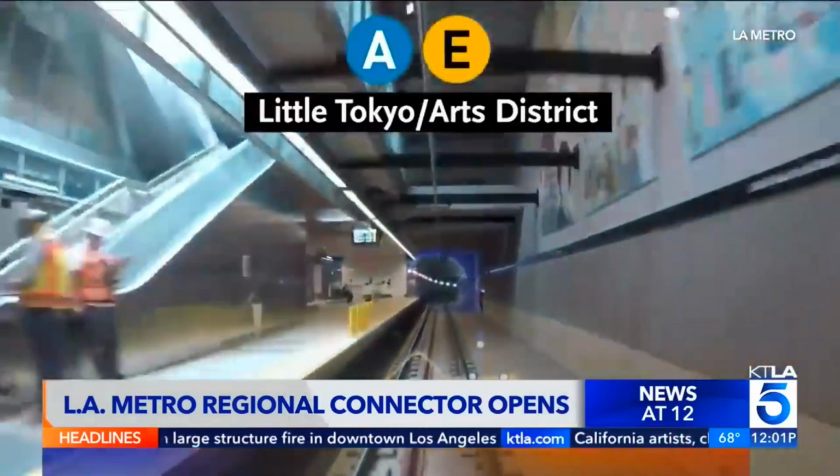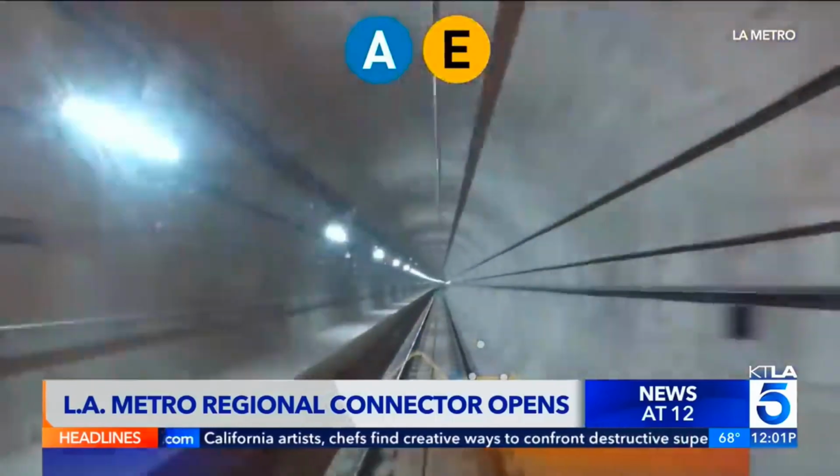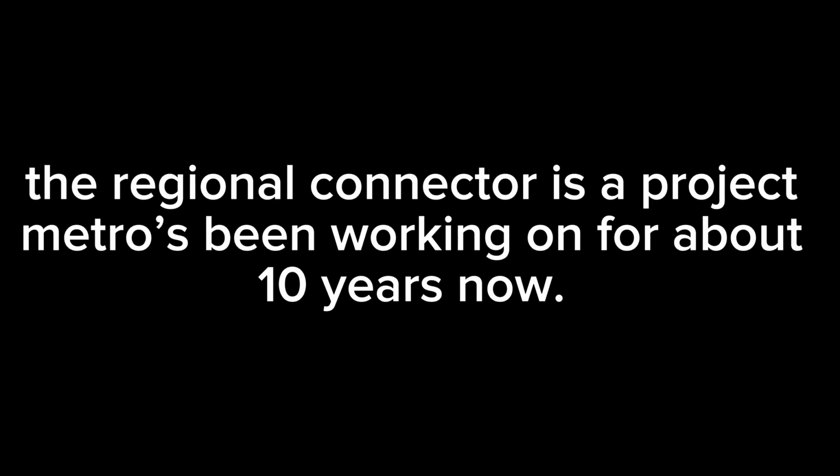As most of you may know, Metro's regional connector opened on Friday, June 16th, and here's my honest opinion on the new 3 stations and the regional connector itself. If you don't know what the regional connector is, it's a project Metro has been working on for about 10 years now.